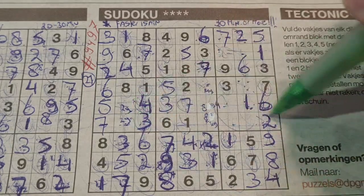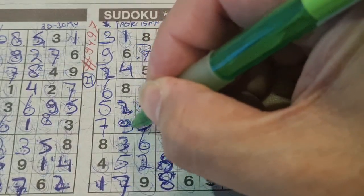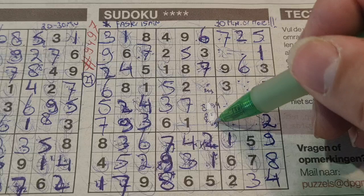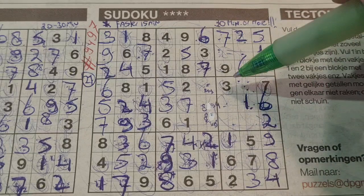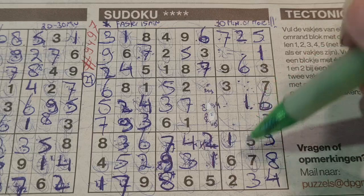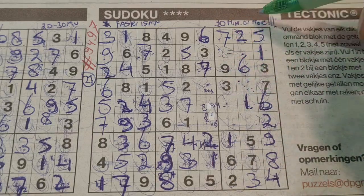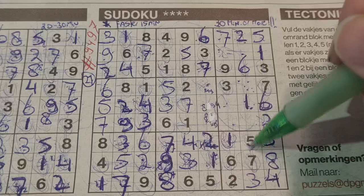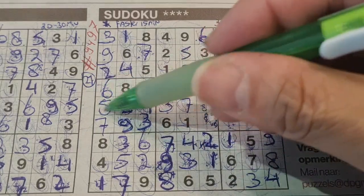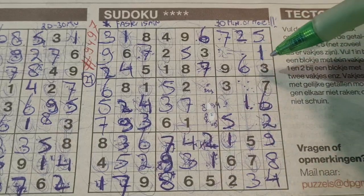2 and 9, we have a 2 now in this row, no 2 there. 2 should be here, 9 goes there. 8 and the 4. 4, 9. 1, 2, 3, need a 4, need a 5. 5 in the last column, 5 in the column next. On that column, the only 2 places left, 5 should be here or there. We have a 5 in the middle row, no 5 there, 5 should be here.